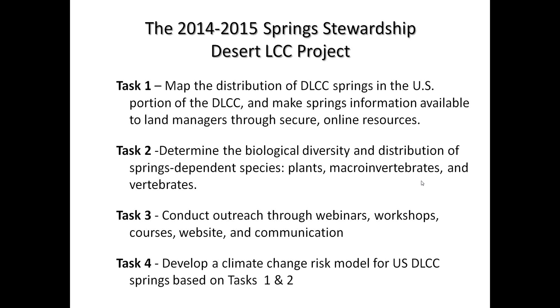The second task is even a little more daunting, which is to determine the biological diversity and distribution of springs-dependent species of plants, macroinvertebrates, and vertebrates at springs. There are several dozen endangered species that are springs-dependent within the Southwest, but there are thousands of species that are either unique to springs or are rare species occurring only at springs in the landscape that have not been documented. So we're trying to pull that information together, and that's really the focus of today's talk.